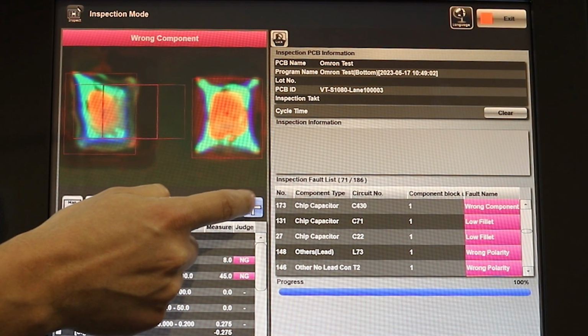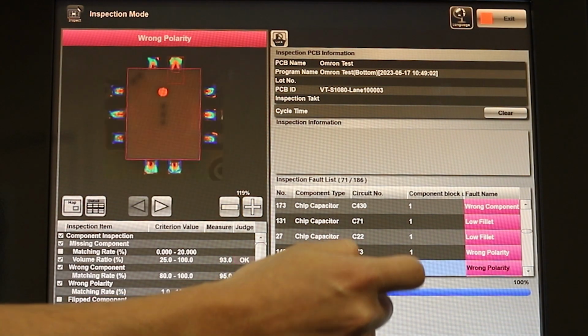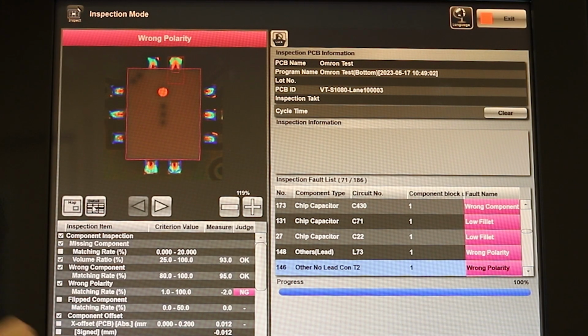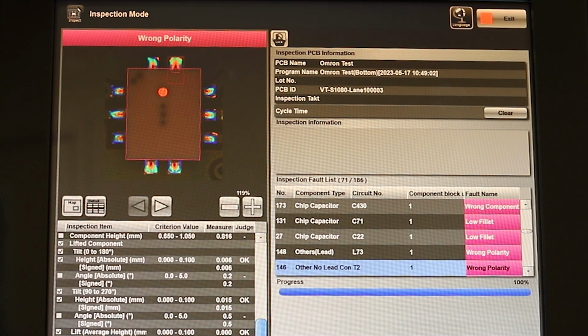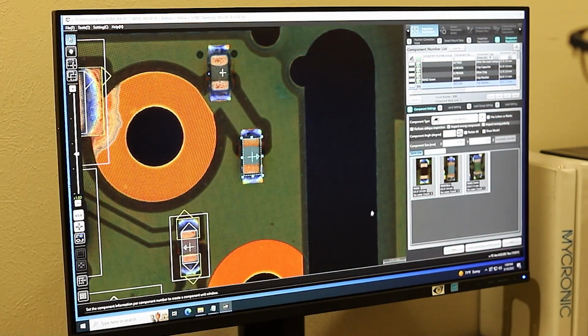The operator can zoom in and scan closely through the touchscreen. This screen shows a missing component. While this is a map of PCBs identifying the locations and types of errors on the board.